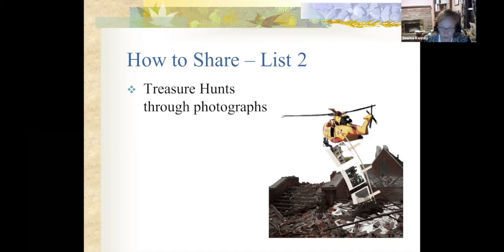Even the youngest ones can help you. Say, I need to sort these. The first thing is to say the ones that have writing on them can go in one pile and the ones with no writing go in a different pile.